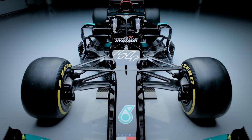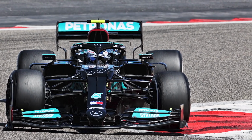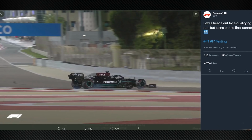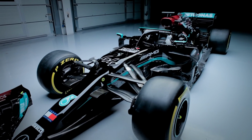The car looked better on high fuel runs on the final day than earlier in the test when Lewis Hamilton spun into the gravel and Valtteri Bottas said the W12 was quite snappy and unforgiving. But Mercedes was still slower than Red Bull. On Sunday evening, Hamilton had another spin on soft tyres as well, and the team professed itself confused by the lack of pace on lower fuel.